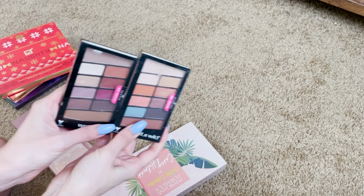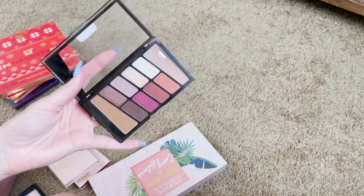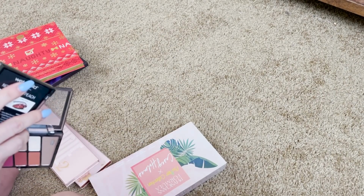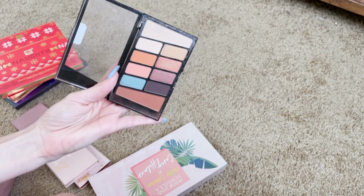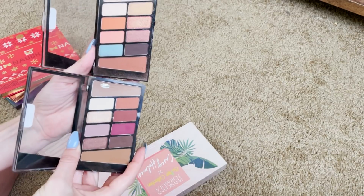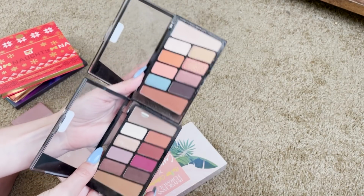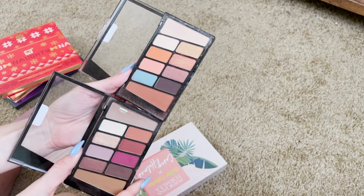Okay, so I have these 2 Wet n Wild palettes. I have raved about these palettes in the past, and I do really think that they're very good for the price. This is the Not a Basic Peach palette, and this is the Rosé in the Air palette. I think that these mattes are really, really blendable, really good. As you can see, I hit pan on one of them.